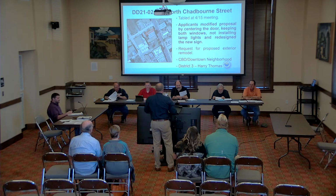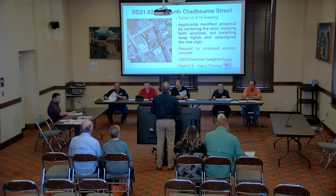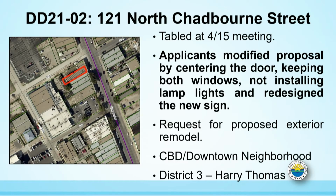All right, this is a request for downtown district approval of an exterior remodel, including installation of a new front door, a new 16-square-foot sign, and repairs to the roof's decorative crowning located at 121 North Chadburn Street. We'll turn it over to staff. Good morning, Commission. Aaron Vinoy, Assistant Director of Planning and Development Services. So we do have this property at 121 North Chadburn Street. The applicants are here today, and we're able to work with them to make some of the modifications that y'all suggested back, I believe, maybe either at the March meeting or maybe even at the April meeting, but I think it was the March meeting that y'all had some suggestions.